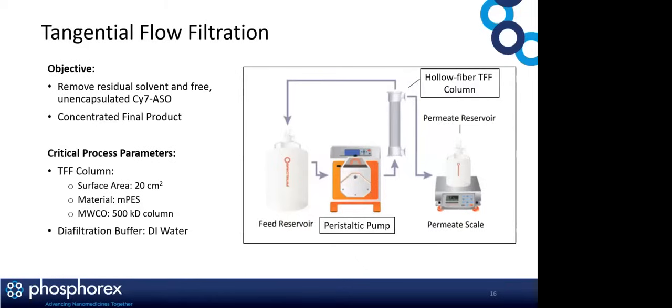In this case, we're using a polyether sulfone column type, which has a 500 kilodalton molecular weight cutoff, and this is sufficient to allow passage of those lower molecular weight impurities while retaining our nanoparticles in the feed suspension. And lastly, we're utilizing DI water as a diafiltration buffer. So our final particles are suspended in DI water, which is convenient for subsequent analytical characterization. In our final dilution step, we will introduce 1x PBS for the final suspension.